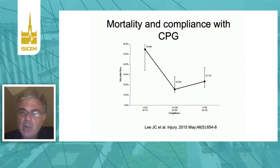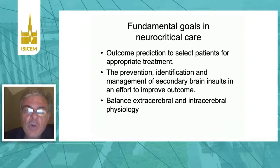Now, you do see an improvement in outcome when you're compliant with the guidelines, but there's a ceiling effect. You get about 80% compliance and you start to see an increase in mortality. But they're fundamental goals in neurocritical care.